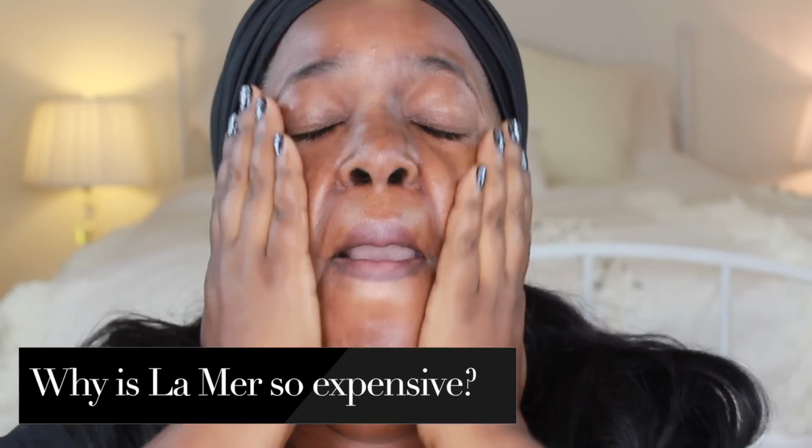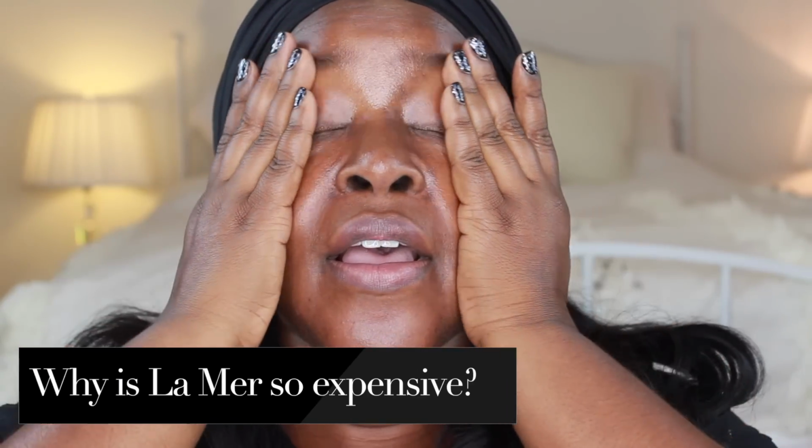The one thing about the La Mer moisturizer that I love is once you put it in your hands and you warm it up and apply it to the skin, it kind of just melts in and you get great coverage. But that's one of the key things, is warming it up in between your hands and just massaging it. Tell us why it is so costly.